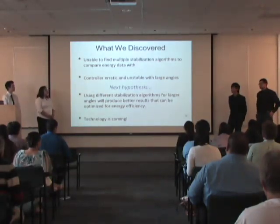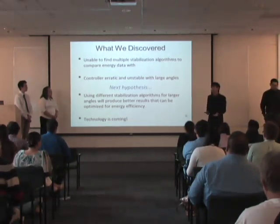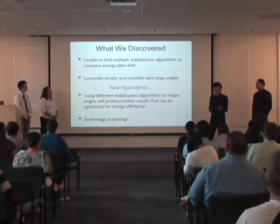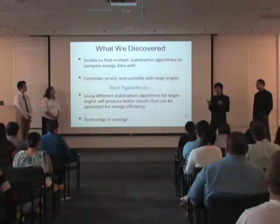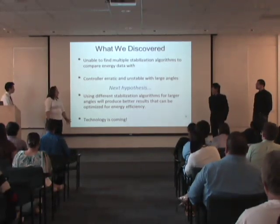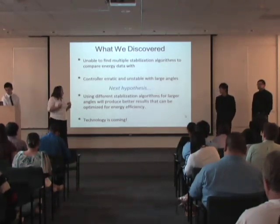Okay, so originally we had planned to find several algorithms that were stable, so that way we could compare them together. But in the time that we had, we were only able to find one that worked well enough. What it taught us, though, was that we were only able to stabilize within small degrees of delta. So if the inverted pendulum started tilting, it would try to stabilize it well. But when it tilted too far, then it couldn't stabilize anymore and became chaotic. So our next hypothesis is that using a different stabilization algorithm for larger angles will produce better results that can be optimized for energy efficiency.